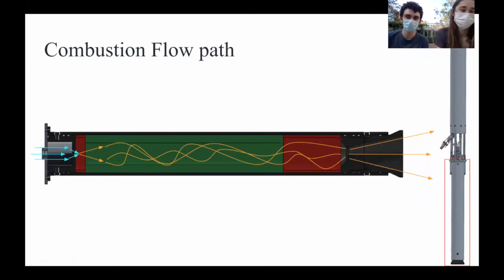All right, so next up is an overview of our combustion chamber. You can see on the far left here, we have our injector. Then we have a pre-combustion chamber that's lined with ablative. Then we have our fuel grain. Then we have another post-combustion mixing chamber. And then we have our nozzle.